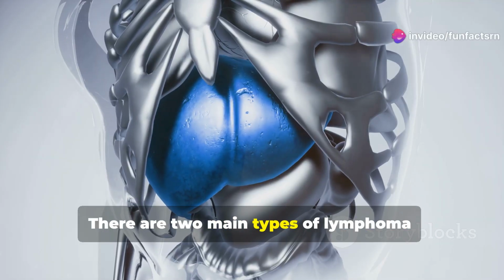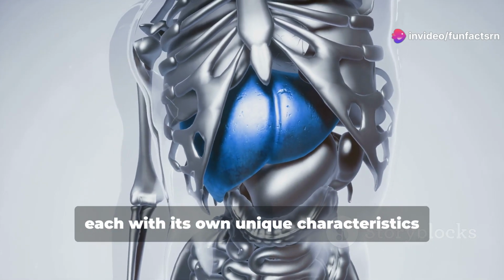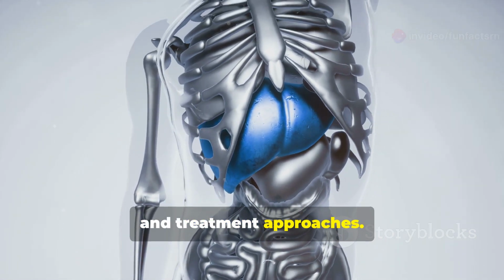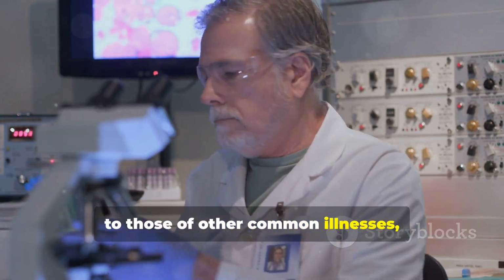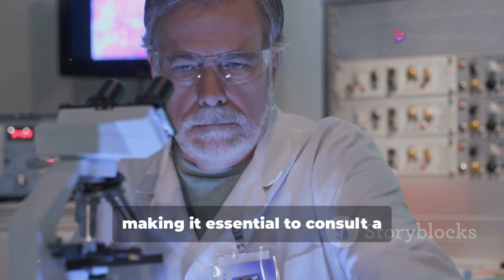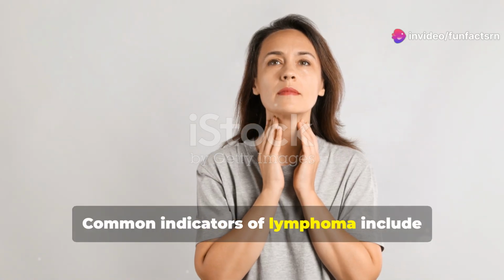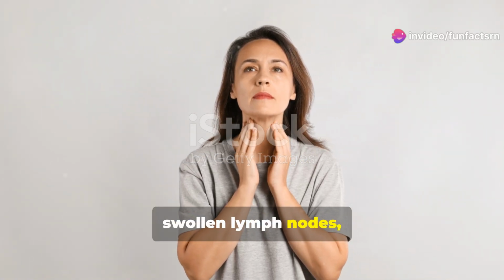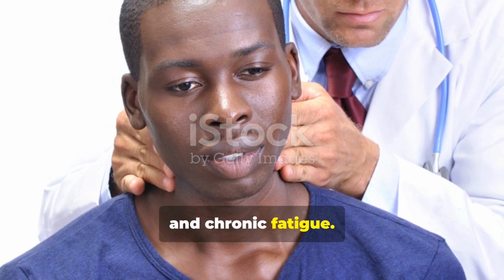There are two main types of lymphoma, Hodgkin lymphoma and non-Hodgkin lymphoma, each with its own unique characteristics and treatment approaches. Symptoms of lymphoma can often be similar to those of other common illnesses, making it essential to consult a healthcare professional for an accurate diagnosis. Common indicators of lymphoma include swollen lymph nodes, persistent fever, night sweats, unexplained weight loss, and chronic fatigue.